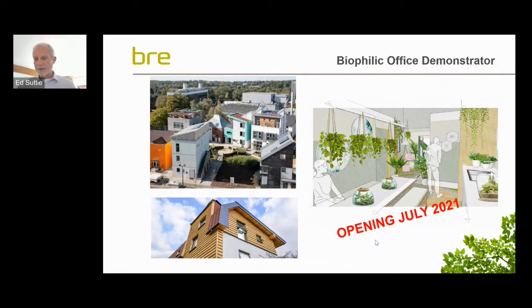You have to step inside it to perhaps see or understand how your existing office or workplace, or indeed home, might be better, and not just okay, we could maybe make it a bit better. So that'll be launching in July, and when we get back to more full access to the site, obviously we'd be welcoming visitors to that.